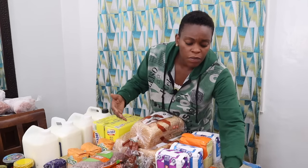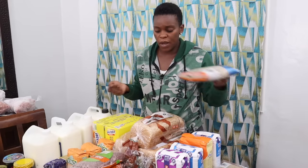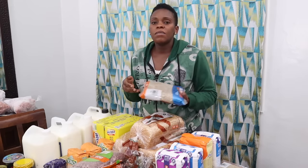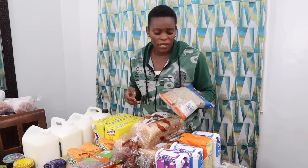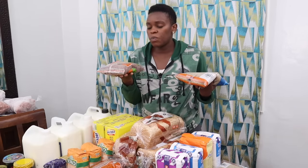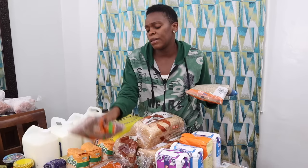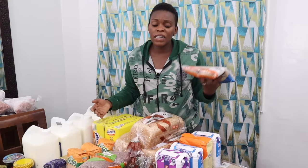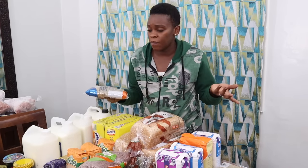Guys, I tried buying these cereals, these ones from the market. I tried buying in Gikomba, but they were not good quality. These ones have been picked and most of the bad ones have been removed. The other ones, oh my gosh, it took me so long to go through them that I decided I might as well just buy from the supermarket and save myself the time.